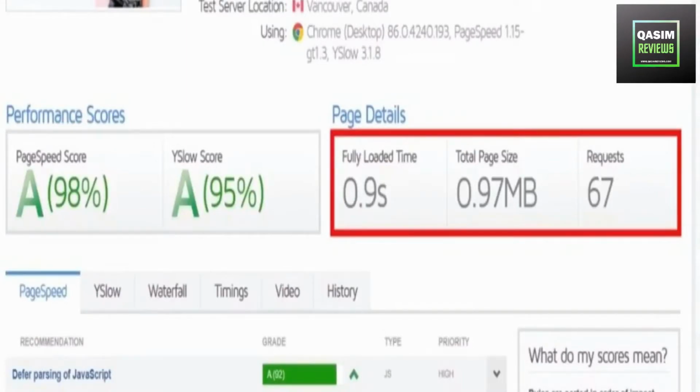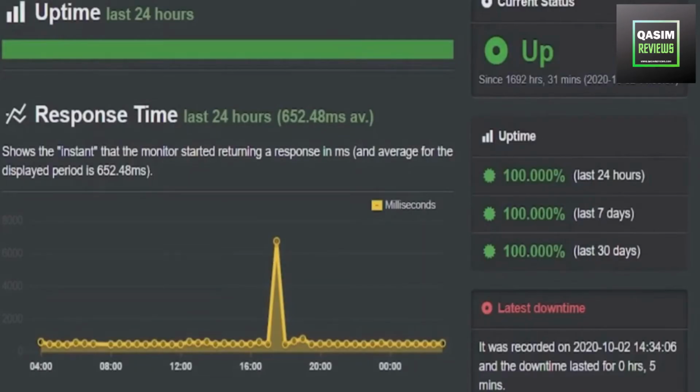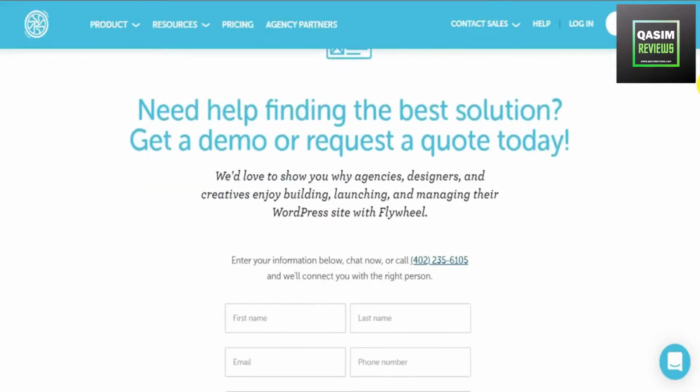And they easily pass Google's recommended site load speed of 3 seconds. We have been monitoring the stability performance of Flywheel with Uptime Robot, and can report that their uptime for the last 30 days is a perfect 100%. They have not had any downtime for over 70 days in a row, which is very impressive. So you can see their speed is super fast and their uptime performance is also great. Having the fastest website also helps you rank higher on Google.